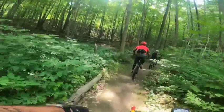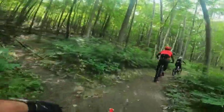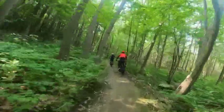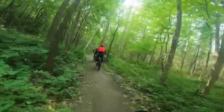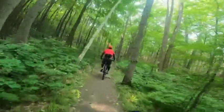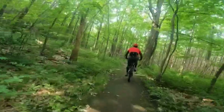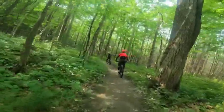It was a great day out. If you ever get the chance to come to Batawa, I highly recommend it. Everyone, ride Batawa. Matter of fact, I'll be going back to ride more of the trails to see more of them.